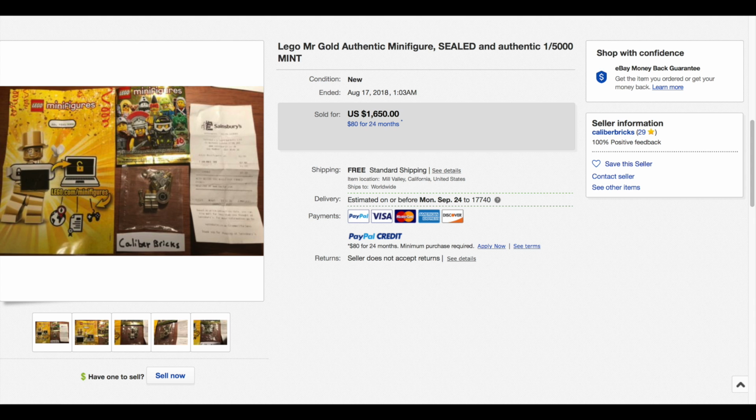Anyway, Mr. Gold is super rare and it's also notoriously expensive. I just checked on eBay to see what some of the most recent ones went for. They don't sell very often, but the last one that I found sold for $1,650. So with that, you can get an idea of just how expensive and rare these things are. Just like a lot of other people, I would love to own a Mr. Gold just for how rare it is and how great that would be to have in your collection. But at that price, I've pretty much ruled out the possibility of ever owning one.